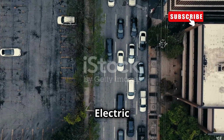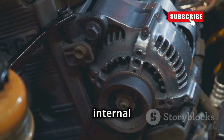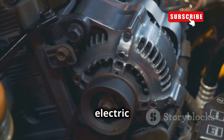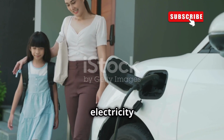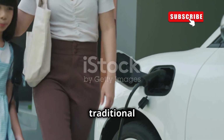Section 4. The Electric Revolution, a new era of automobiles. While the internal combustion engine has been the dominant force in the automotive world for over a century, a new contender has emerged: the electric vehicle, or EV. Instead of relying on gasoline or diesel, EVs draw power from electricity stored in batteries, offering a cleaner and more efficient alternative to traditional cars.